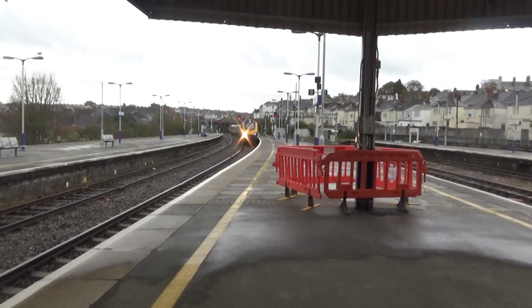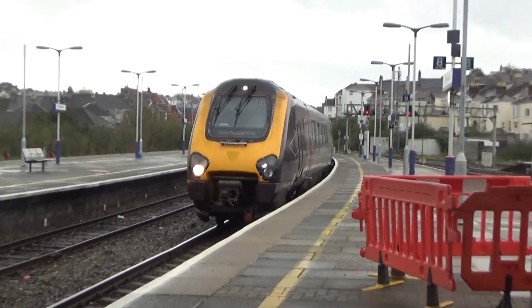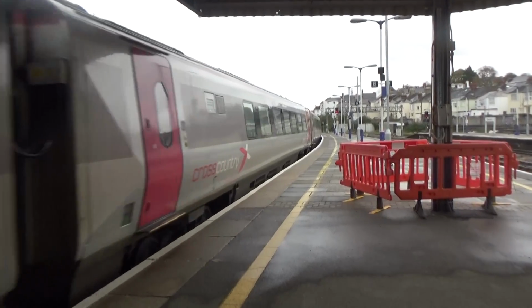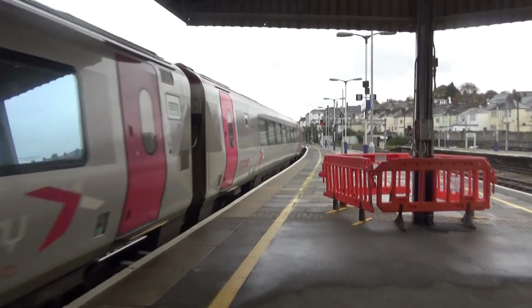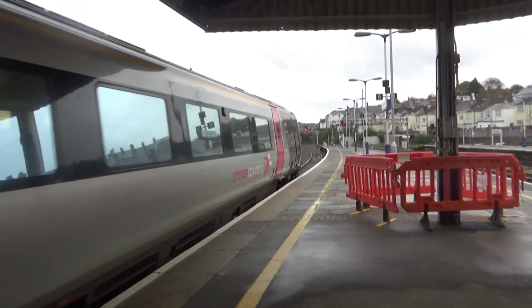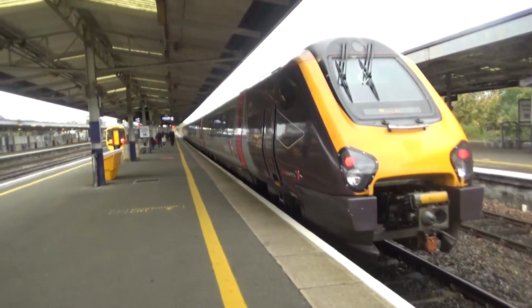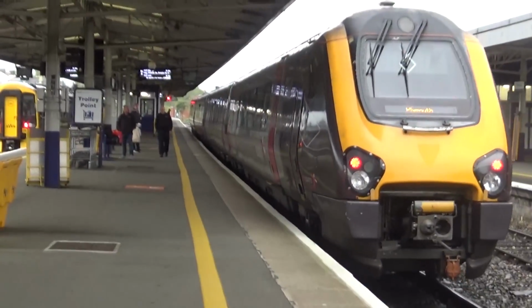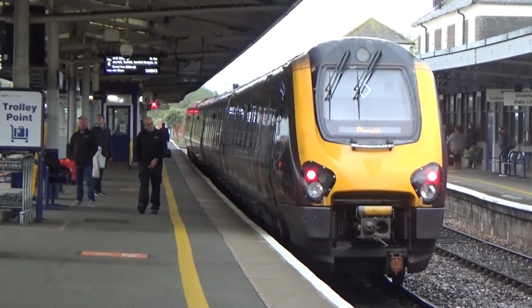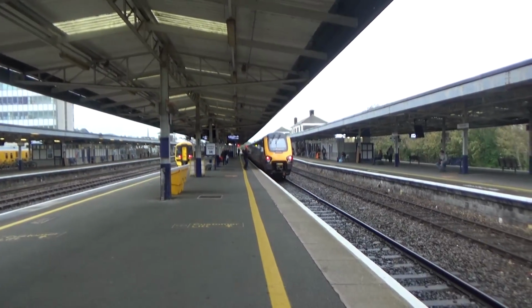Okay, arriving now is a terminating CrossCountry service from Newcastle, which is 220024. So there's that one, the CrossCountry service from Newcastle, and that terminates here.